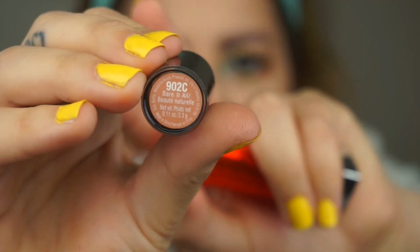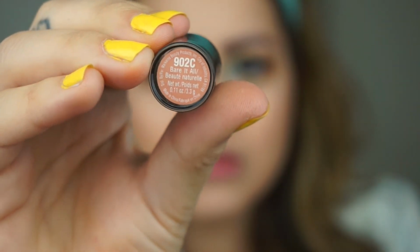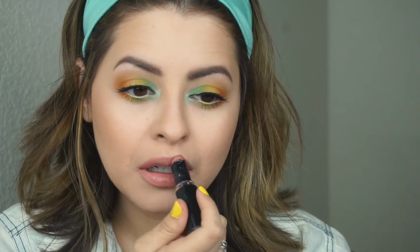But now for the lip options, I'm going to be using, I think it's Bare It All from Wet n Wild. It's a really nice nude shade, and I'm just going to put that all over the lips. I think it doesn't bring so much attention to the face, it just brings it to the eyes, which is really nice. But now let's go for the second option, which is actually my favorite.